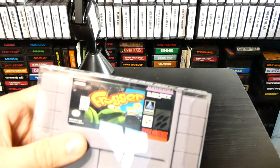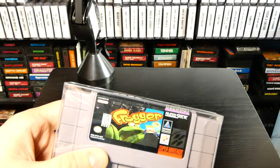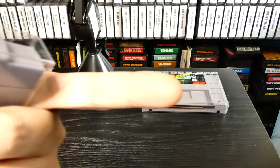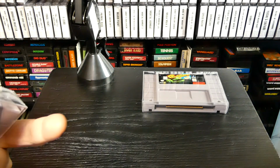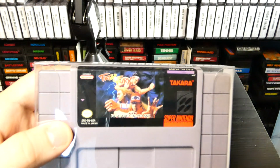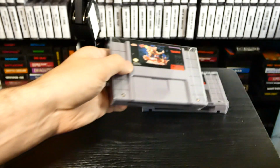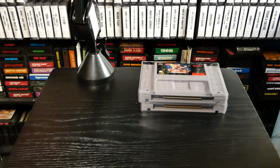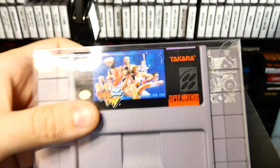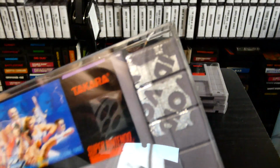Okay, so the third shelf we have Frogger. For a second I was just looking at the time I have left on my recording. This camera limits me to like 30 minutes. We have Fatal Fury, another awesome Takara game. Fatal Fury 2, another awesome Takara game. Now this was probably a rental at one time.